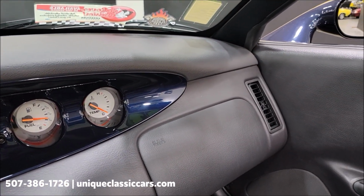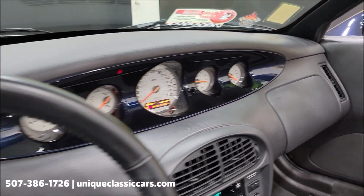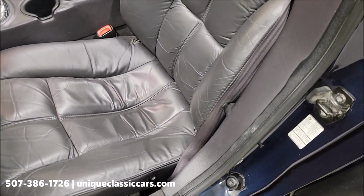This car will be going through our shop and inspected. We just wanted to get the pictures and the videos up on it so you can all see that first. Have any questions on that, consult with your sales associate when you call in or email.